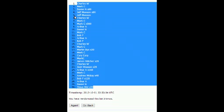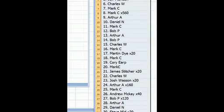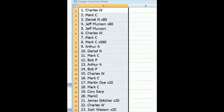So let me transfer that over to the spreadsheet here. Trying to resize it to fit in this window. There we go. For the most part. It's in there.